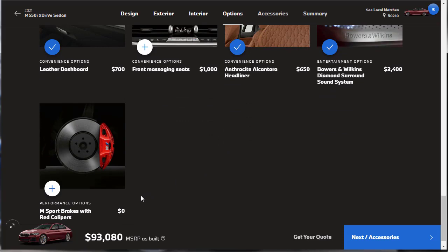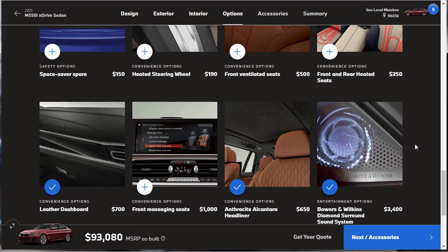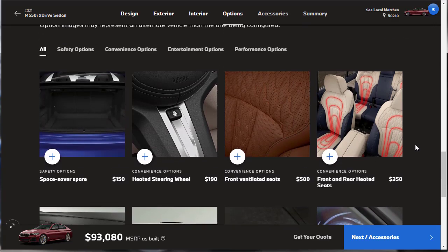We can do our brake calipers in red. I don't think that's good. I think that would contrast too much with the color of our vehicle. So we're not going to do that.